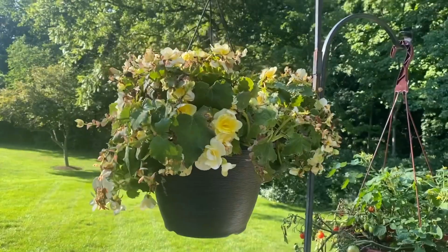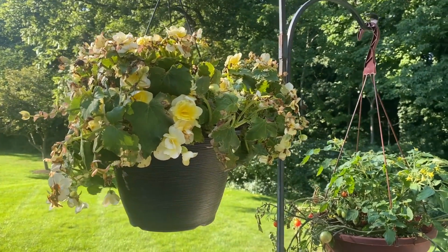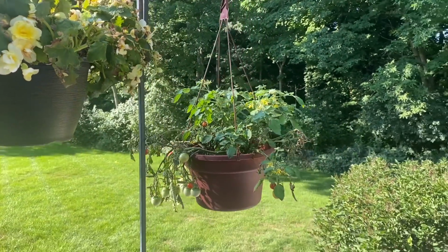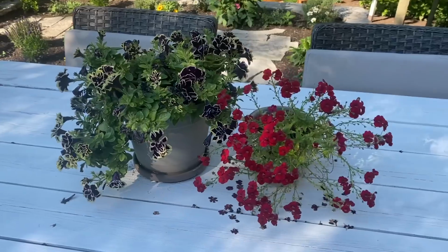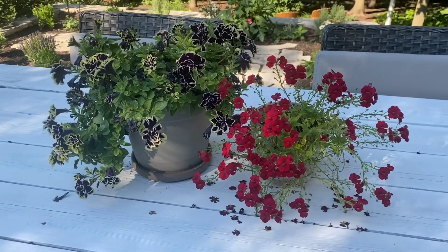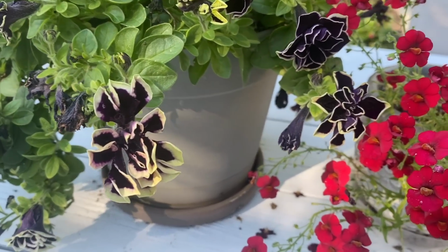And that's my Mother's Day flowers. I got those at Mother's Day as a gift. So I've kept them alive, which is good. And then on our table here, I have these, and look at the mess it makes. But I love these flowers together. I think they're so pretty. Look how pretty these are.